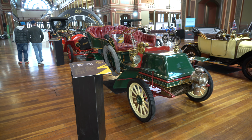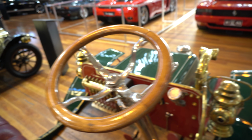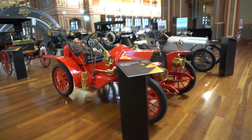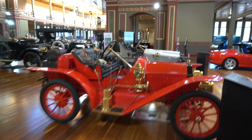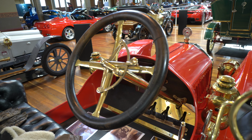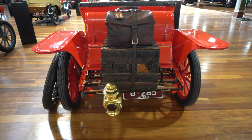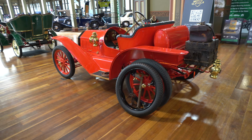This is a 1902. It's nice to see this kind of stuff around. Look at the leather on that. And then Jim's with us today, who's just down there. He said his dad had owned a couple of these Buicks. Look at that. Oh, it's got the leather on the back as well. How nice is that? Oh, what a lovely setup.